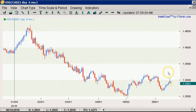This whole 130, 132 level is clearly a big resistance level in dollar CAD. And it's a question really how far the market wants to sell the Canadian dollar at this point. But it still looks to me, of all the trades here, as the strongest pro-dollar trade, meaning that the Canadian dollar is the weakest against the dollar.